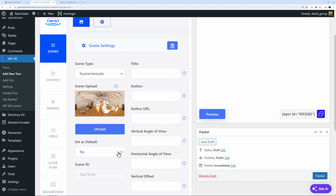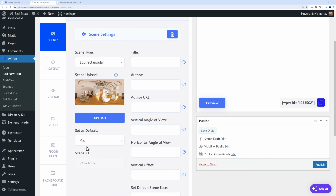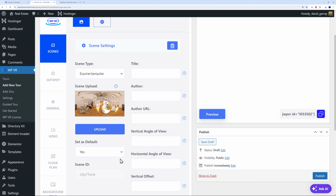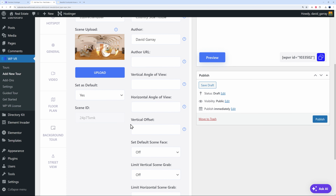So now do you want to set this as the default, yes or no? So I would say yes for now. So if you add more than one scene, obviously one will be the default one and the others will be just the other ones. Okay, so you have your scene ID, this will be set by default. Now here you can put your title. So I'm going to put again countryside house. The author, that would be myself. The author URL, if you wanted to add as well, you have a vertical angle of view, horizontal angle of view, vertical offset. I would leave them as is for now.